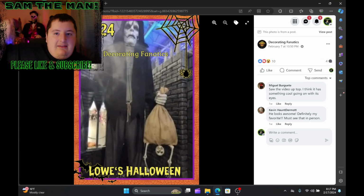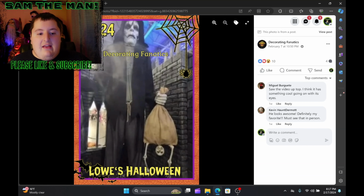As you can see, he has a bag where he holds skeletons lying out of it, and he is really tall, and this picture makes him look really cool. And I know he talks and moves side to side, and his eyes do something crazy. And since he is 12 foot tall, I have suspicion to believe that he is able to be used outside, which is why I want him for my graveyard. I think he'd be the perfect addition to my graveyard this year. So if there's one animatronic I'm going to buy, it's this guy.